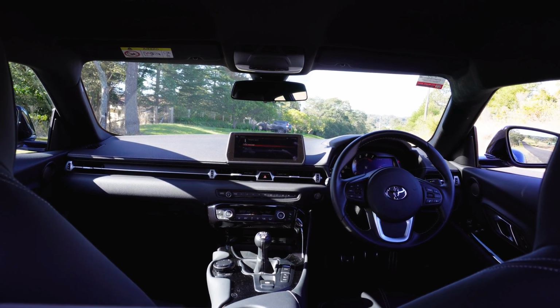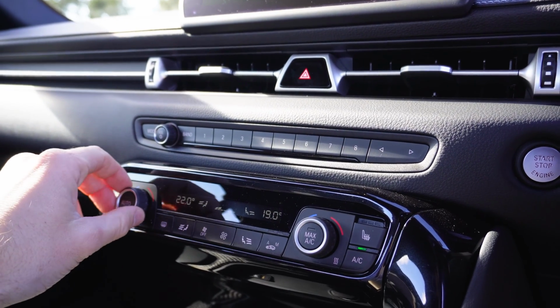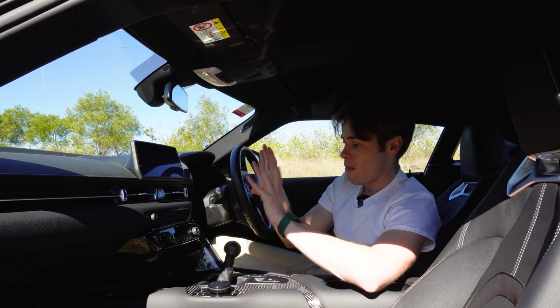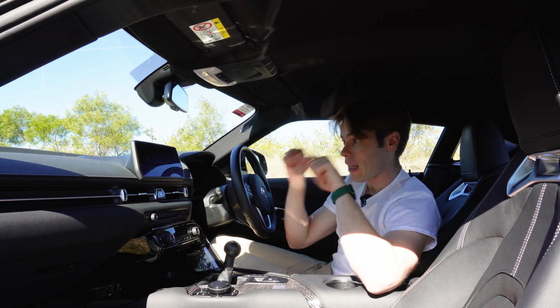Now you have all this BMW infotainment and climate controls, and even the iDrive system, which is all familiar if you know what an interior of BMW is, but it's not a problem if that means we get a product like this from Toyota. I think put as much BMW as you want in it if it means that we get a Toyota Supra like this.